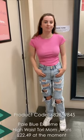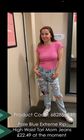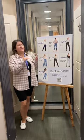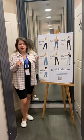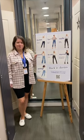Another favourite jean for our customers are our Tori mum jeans. And our last pick is actually our Emilee jean. They're lifter shaped jeggings and they are an all-round year favourite with our customers. They come in lots of colours and they are a personal favourite of mine.